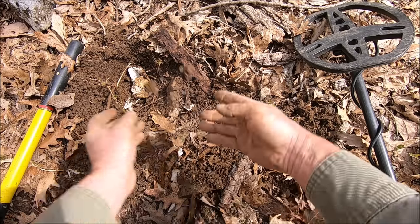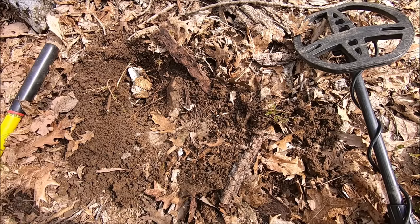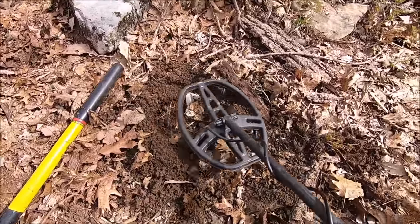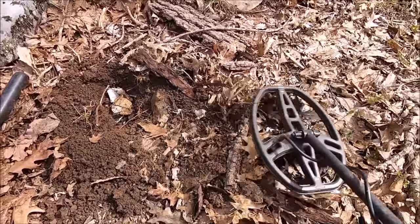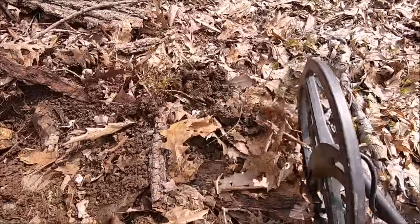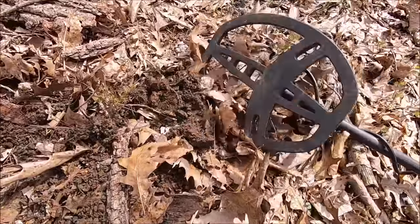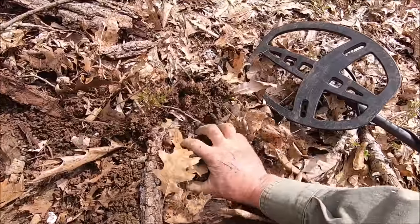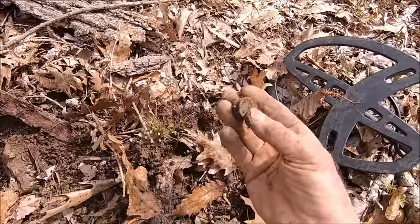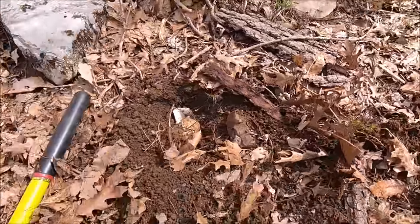Some broken glass. Huh. Let's check the hole together. You can hear all the iron. Well, the signal might still be in a hole. Might be one right there, too. I may have dug something out of there. It sounds like... let me put this down. There we go. Shotgun shell right there. Look. That's probably what I heard. Although it sounds like there's another signal right there.